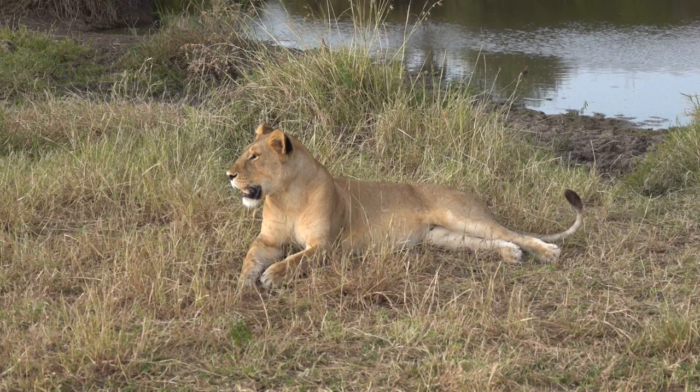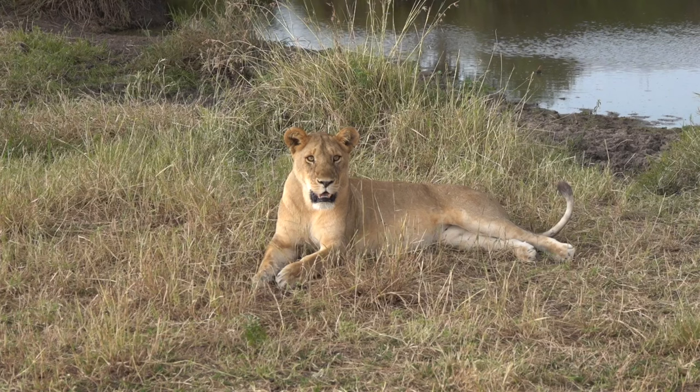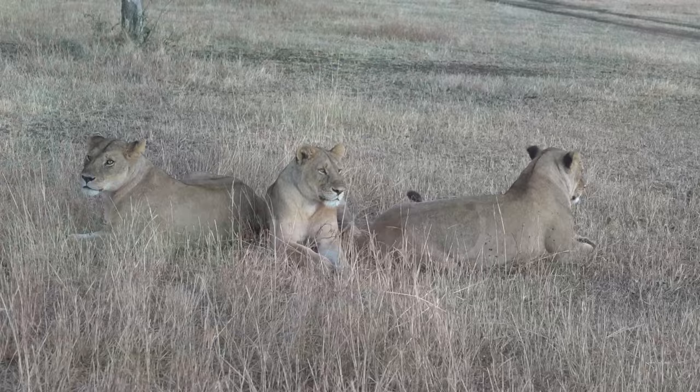When it comes to consuming kills, there is a hierarchy among the pride members, with the dominant male or males typically eating first, followed by the lionesses in order of dominance, and finally the cubs. With the sizable prey populations found in the Serengeti, it is likely that no pride members go hungry for too long if the coalition is made up of competent hunters.